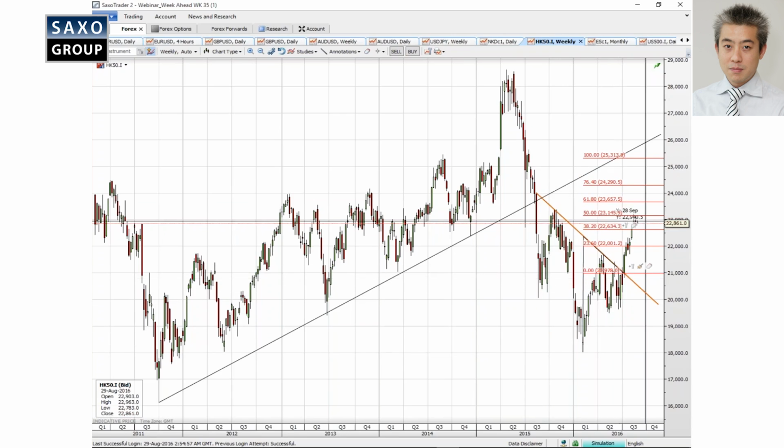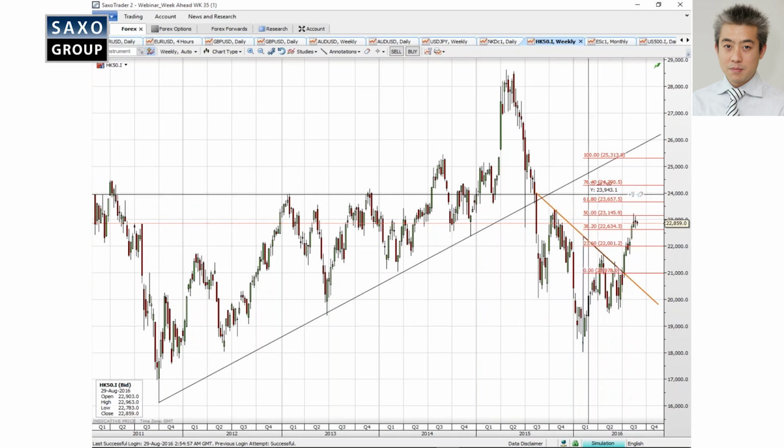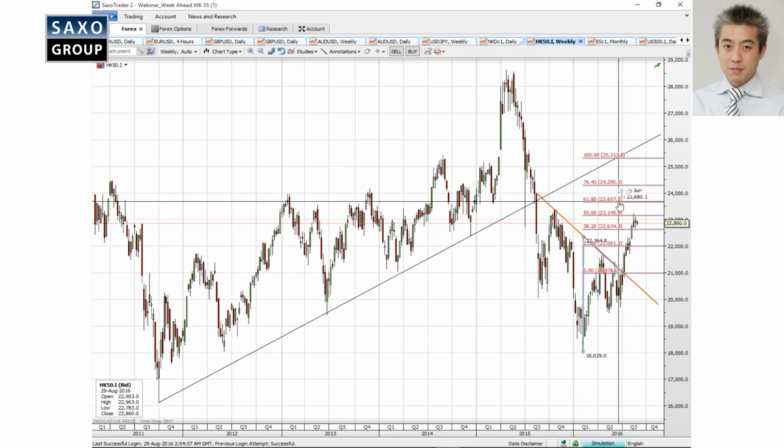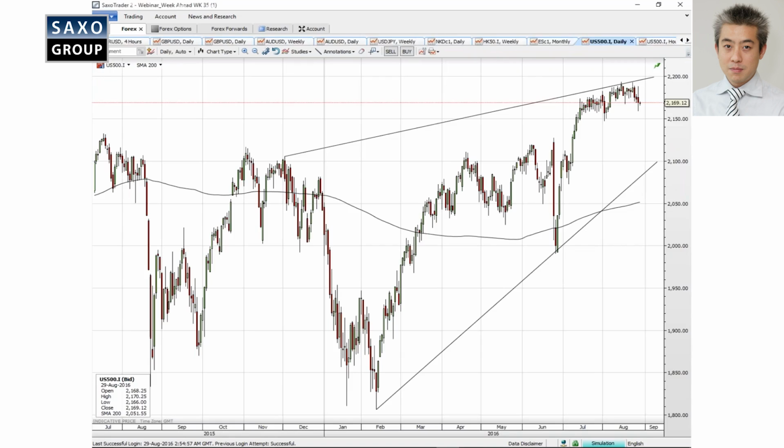Now, we covered the inverse head and shoulder formation over the Hang Seng last week, and as soon as this week the momentum could be there for this level to be taken out, which puts the Hang Seng on track to test the 61.8% inverse head and shoulder extension at 23,650.